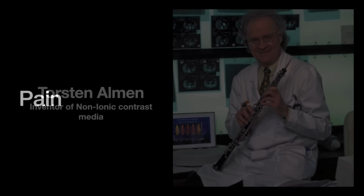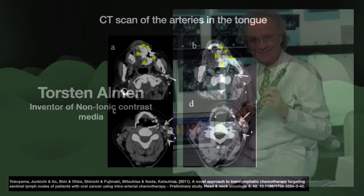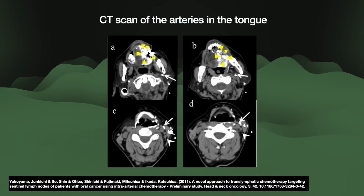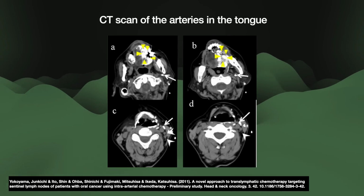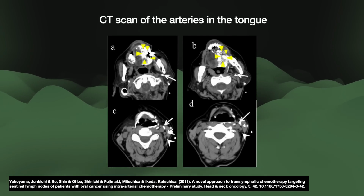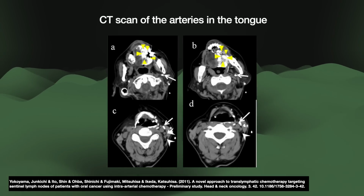In the early 1960s, a Swedish radiologist named Torsten Almén had to inject patients with this stuff. It hurt. A lot. And it emotionally disturbed him to see them suffer such pain from these injections. One day, he injected a patient while prepping them for a lingual arteriogram. Such a thing is used for visualizing the arteries in the tongue. The poor patient, who already had tongue cancer, experienced the pain so intense that they could not see clearly.